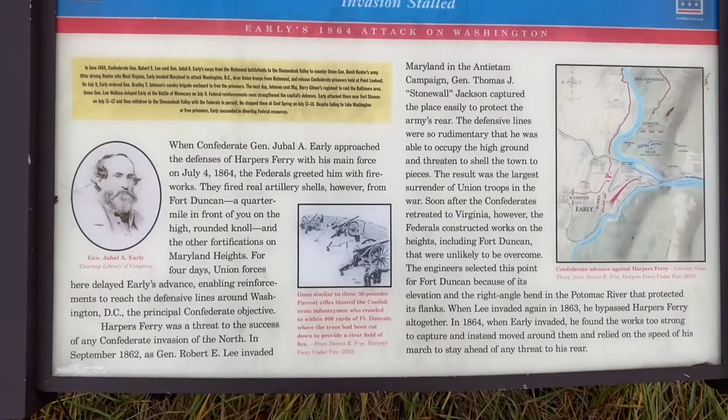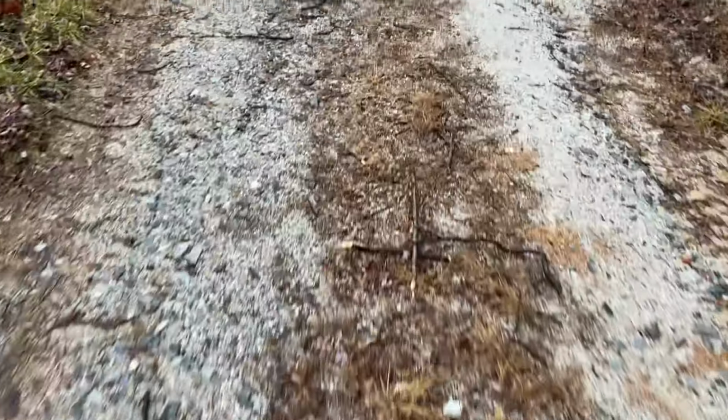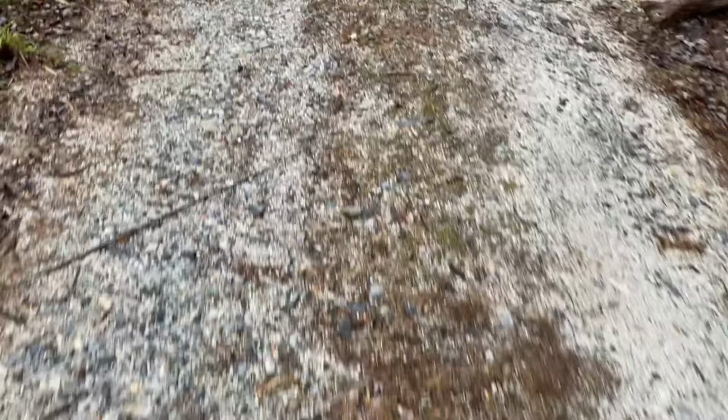Here's just a little kiosk about Fort Duncan. If you want to pause and read, you can. So some other YouTubers have done this hike. I also saw some posts on Facebook. So we're going to check it out, see if we can find it. I don't think it's on a trail, per se. Might have to bushwhack a ways to get there, but we'll let you know how we do, what we find.